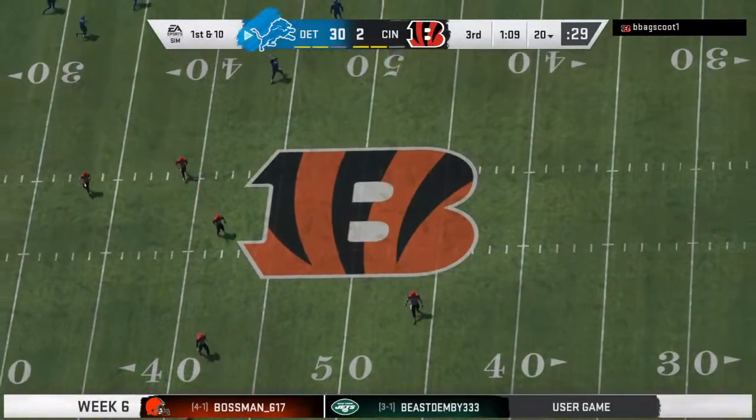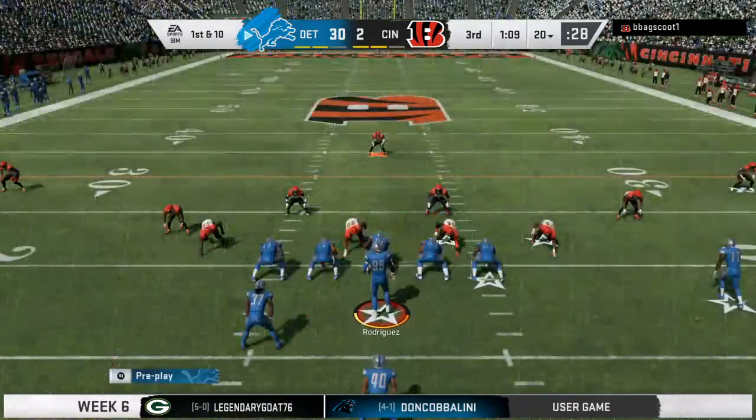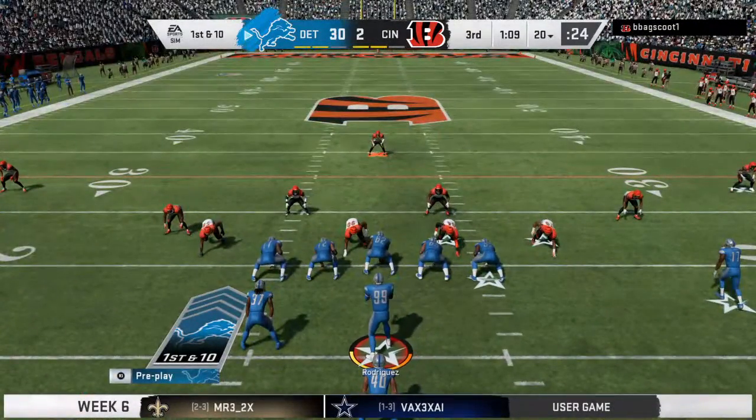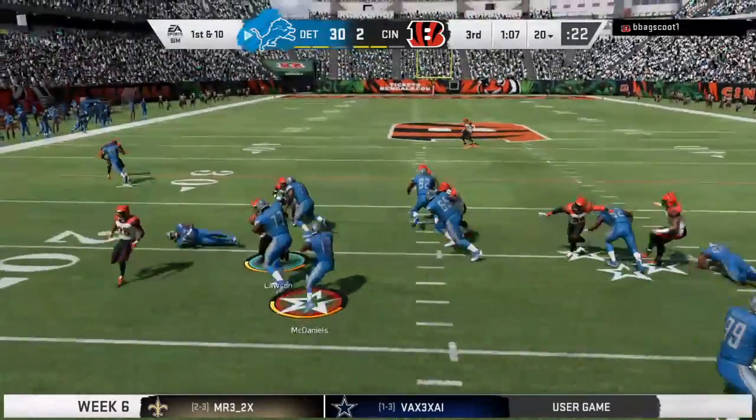The Lions offense ready to kick off their next drive. This is sort of what you would call a put-away drive, isn't it? They score here, especially a touchdown, it's almost out of reach.